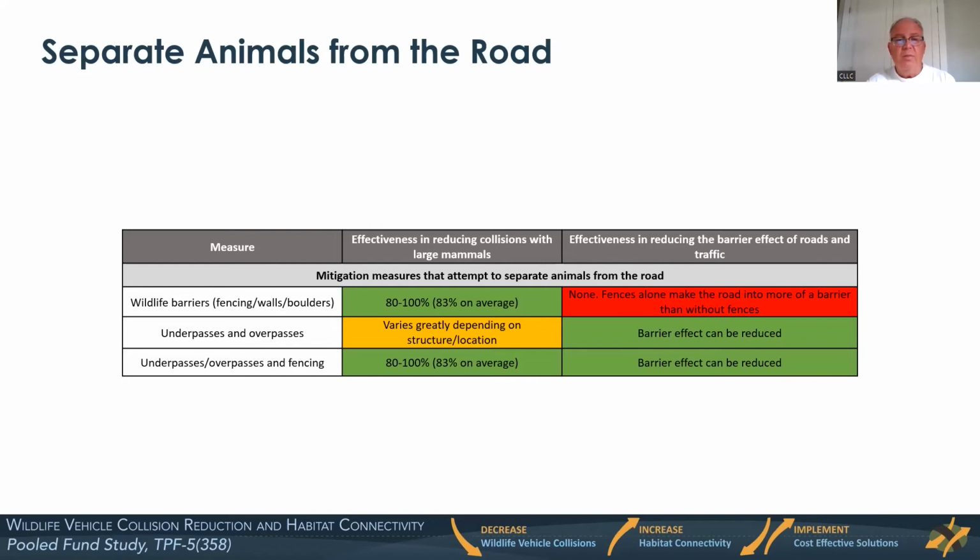You can place underpasses and overpasses, in the second line, the second measure, just by themselves. The problem with that is there's no fencing to direct the animals to the structures. Therefore, the effectiveness depends highly on how well the structure is located and whether animals will cross the road in other locations and not necessarily seek out the structures.